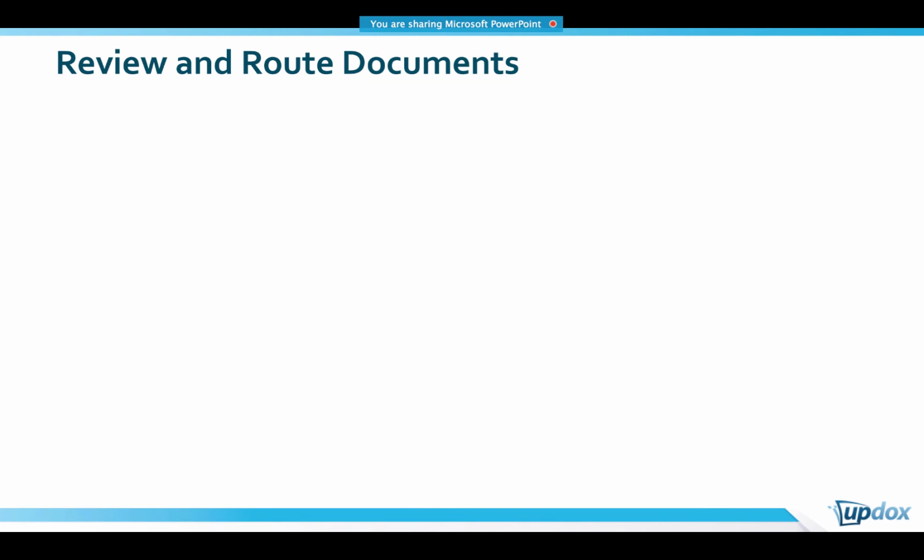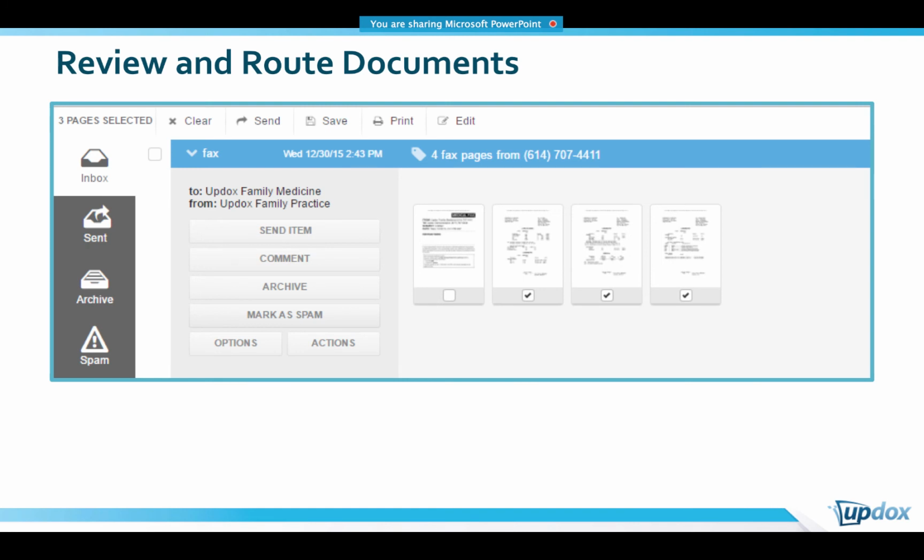So when documents arrive in the Updox inbox, with just a few clicks, you can direct the document to the patient's chart or fax it back out. You can even break the pages apart page by page and omit cover sheets like I said. Additionally, once you get to the sending screen, you can easily reorder the pages too.